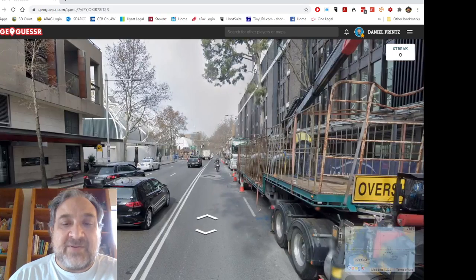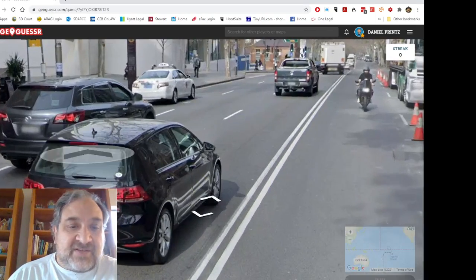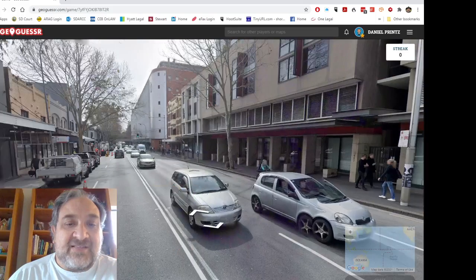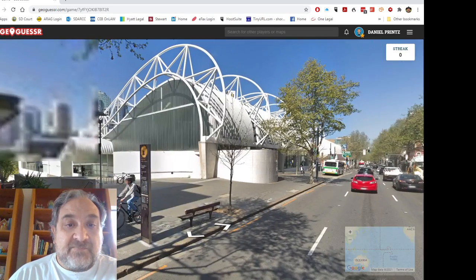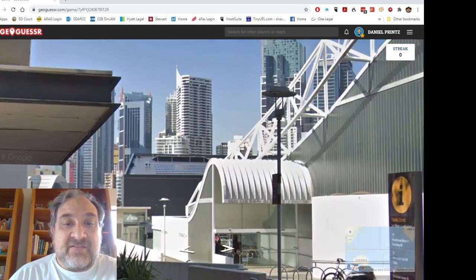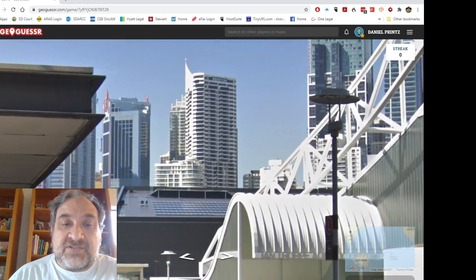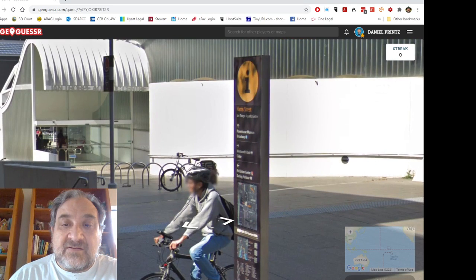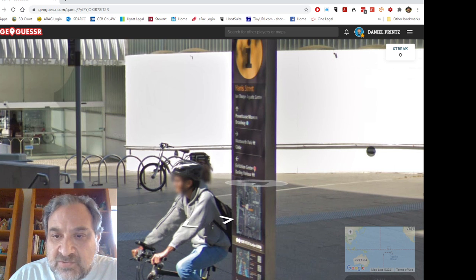Wait a minute. We're driving on the left. Oh boy. Some of you have seen this a long time ago and were laughing at me. We are driving on the left. Are we in Australia? New Zealand? There is a real interesting skyline. Harris Street. Harris Street. Powerhouse Museum. Broadway.